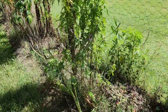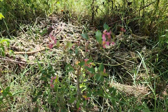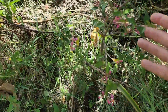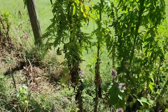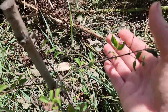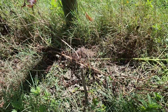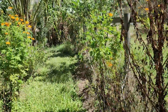So let's move on. Yeah, the acerola cherry, a little bush, it's flowering again. This little baby, we already had 2 fruit. We have a second one that has got some flowers too. They look so tiny. We will see how they go.